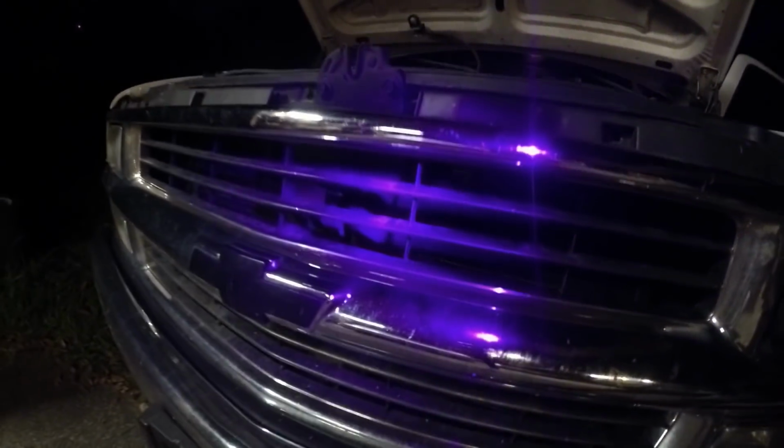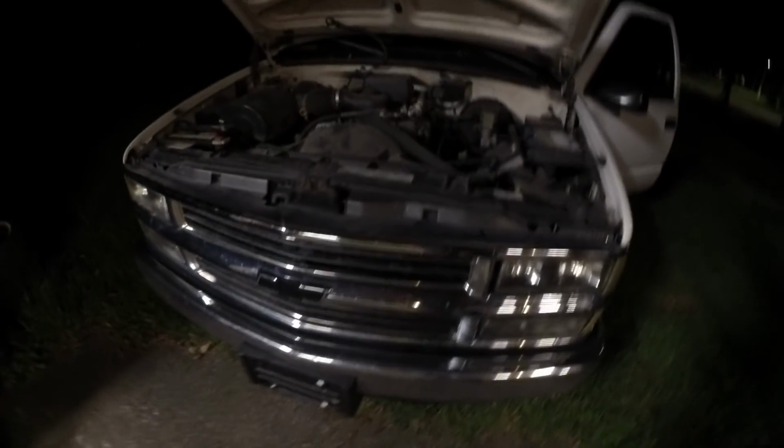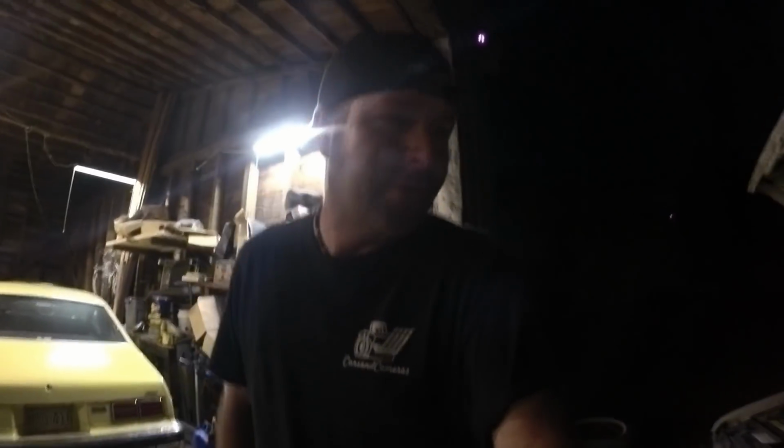It appears to be either the condenser or maybe a line. So I'm going to have to remove the grill of the truck and go from there. So I gotta find what size is that? It's like a 7 or something, I don't know. I hadn't taken one of these apart before. So I'll get the grill apart and get a better look.